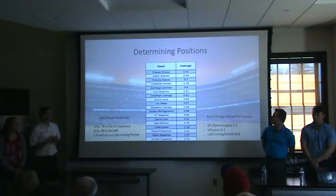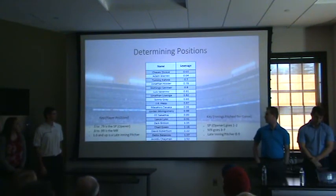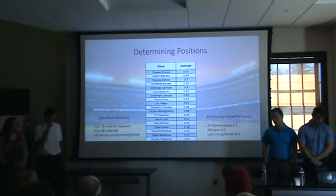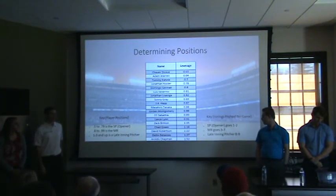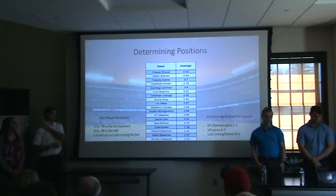So on to the optimal rotation. We went on to Fangraphs and we found leverage for each of the Yankees pitchers in 2018. Leverage is just the type of situation a pitcher is put in. So Aroldis Chapman is going to have a higher leverage than, say, someone that eats up innings like Chad Green.